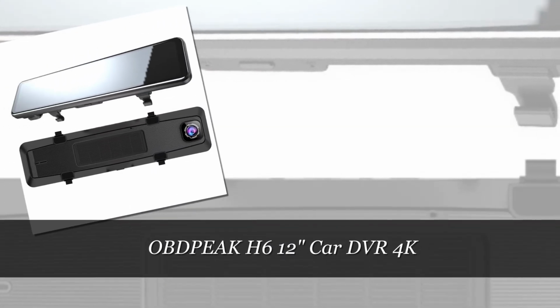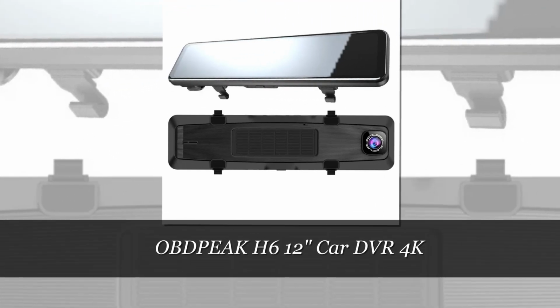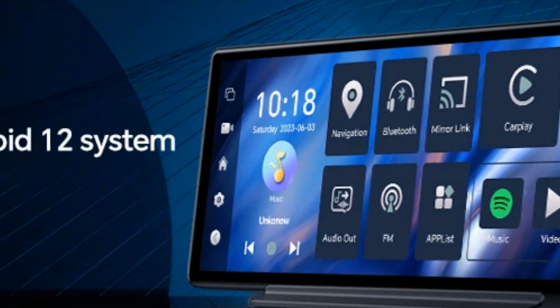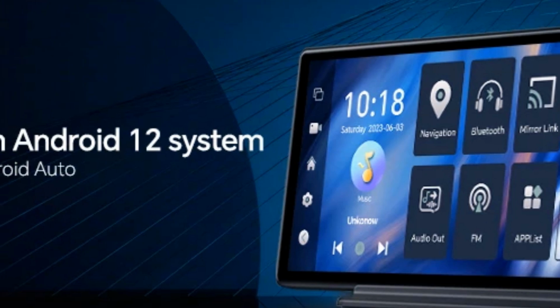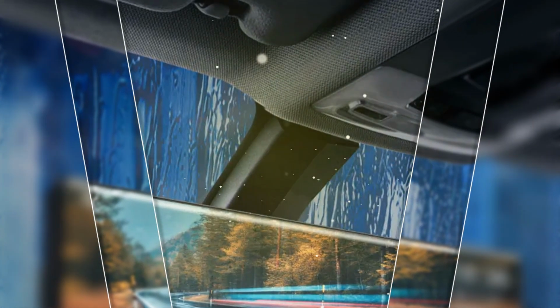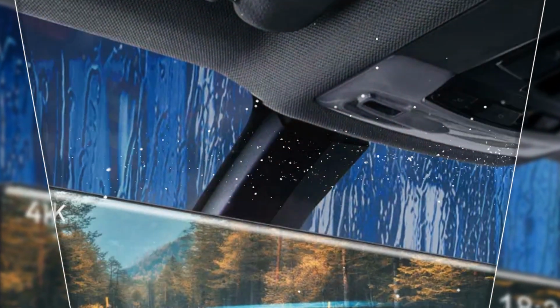Number 5, OBDPEAK H6 12-inch Car DVR 4K. The OBDPEAK H6 12 Car DVR 4K combines a large display with 4K resolution, a rear-view mirror, and essential features like Wi-Fi and GPS. The 1080p rear-view camera enhances overall visibility, particularly when reversing or maneuvering. The park monitor function adds an extra layer of safety, ensuring continuous surveillance even when the vehicle is parked.